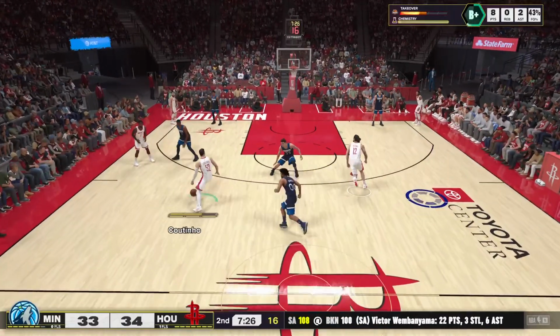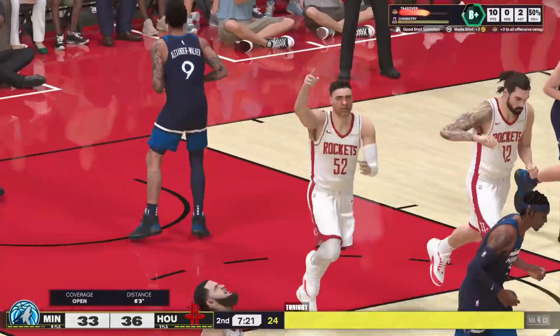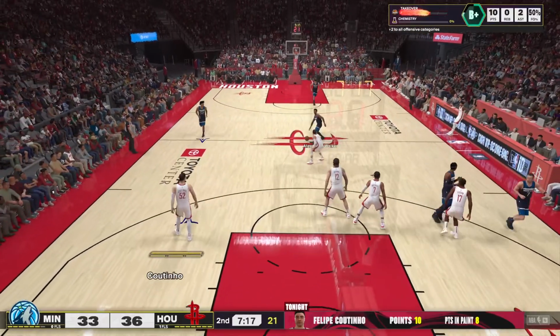Adams a screen. Here's MP. Drives to the hoop. And it falls. 4 for 8 for him from the floor. I like the play call. Very solid, making perfect use of the pick to get a great look.